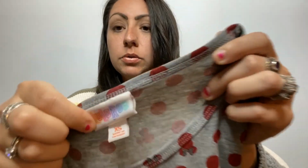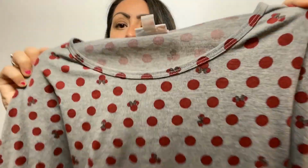It's a LuLaRoe Disney Mini. See, the reason I have this in my inventory, I bought it a while back. I thought, well, it's Disney, maybe it'll sell, and it just never did. So a lot of people are saying they purchase about 40 to 60% of your box. So we'll see. I mean, not purchase, but, you know, accept.